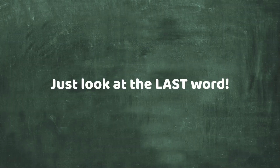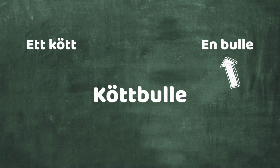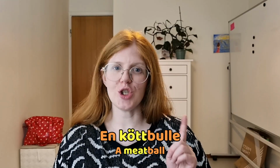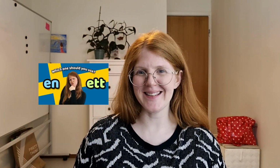Well, the rule here is pretty simple. Just look at the last word. In this case, it is en bulle. So here, even if kött is an ett word, since bulle is at the end, it should be en köttbulle, a meatball. Then, of course, we have the issue of knowing if the single word is an n-ord or an ett-ord. But that is a whole other topic. For that, you can check out this video that we made about it.